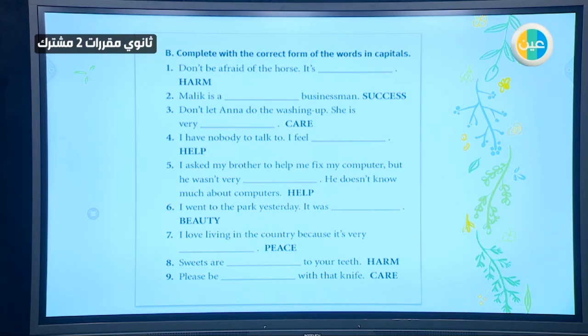I want you to notice the sentences. Don't be afraid of the horse. You're afraid of the horse. Don't be afraid. That horse will not harm you. So if I want to add harm, I want to add the suffix, I'm going to say it's harmless. The horse is okay. It's not going to harm you, so don't be afraid. This is the best meaning.